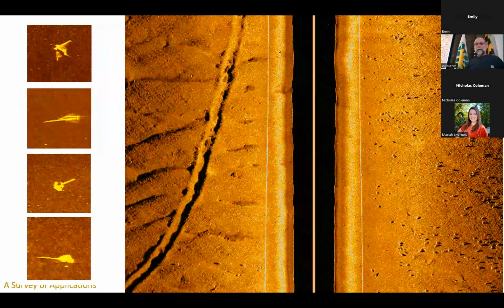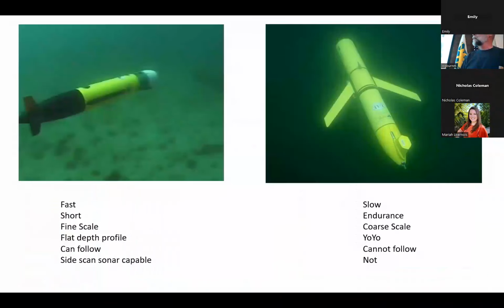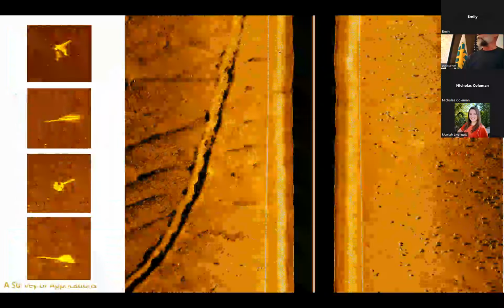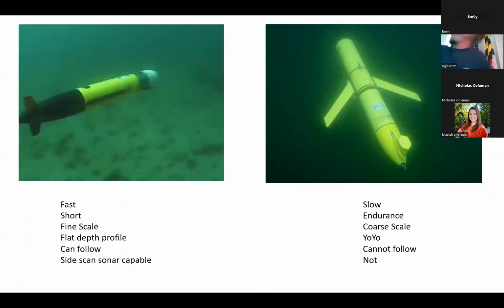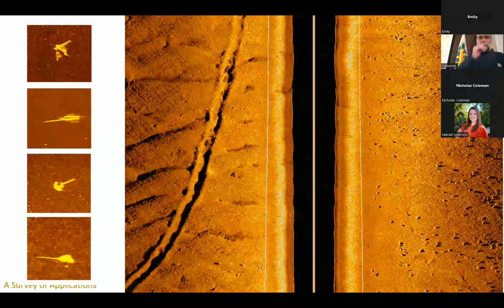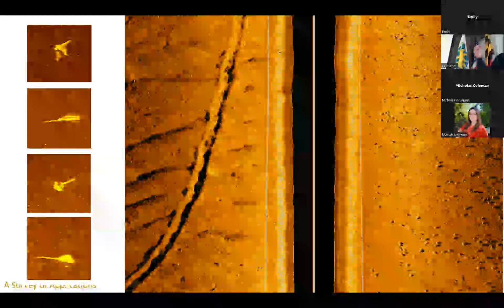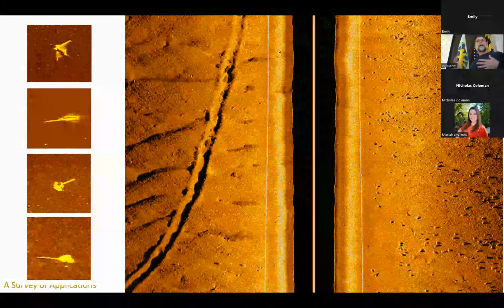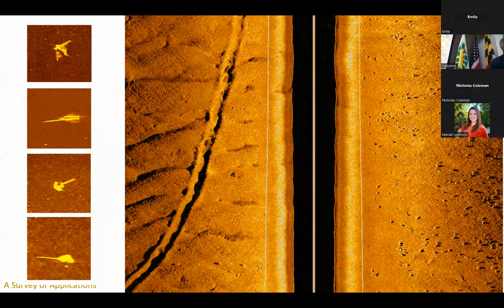The pedigree, and I'll go back one slide here, is the side scan, jumping around too much here. You see the side scan rail on the side of that, and the pedigree of that vehicle is a minesweeper. So it has that side scan on it, and you can use that to couple tag detections with not only the environment, but also even individuals.